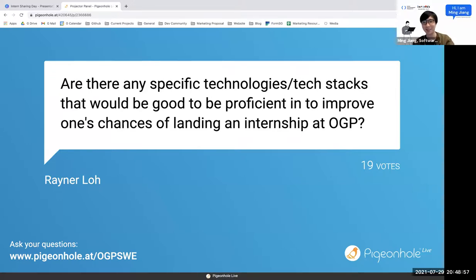Maybe I'll give a quick answer. I think Russell mostly answered this in the previous question, but I will say that OGP uses TypeScript for almost all our projects, just so it's simpler for working on both front-end and back-end. One thing about OGP is that most of the engineers we hire are actually full stack. So it will be helpful, though it's absolutely not necessary. We have had interns come in with only backgrounds in mobile development or other stuff.